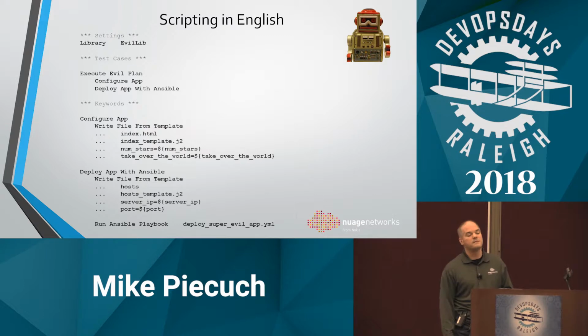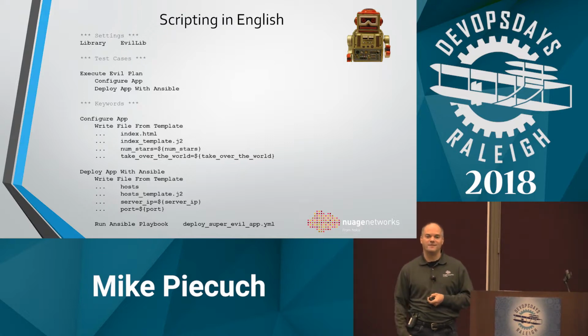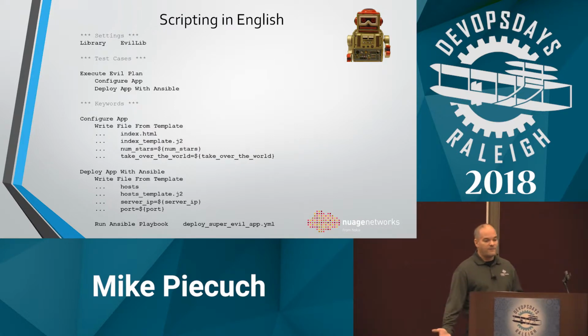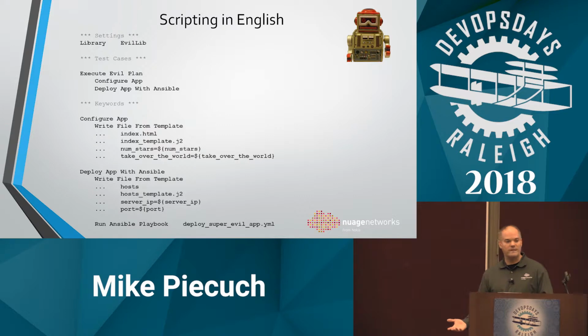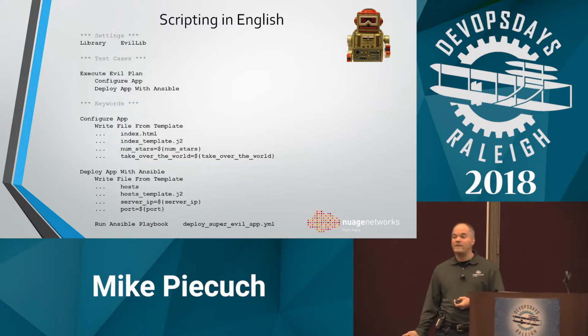There's test cases. As I mentioned, Robot is a test framework. So the language is quite oriented towards testing and scripting, but as I'm showing, it could actually be used for deployments as well. So here you can see the entry point for the deployment, executing the evil plan. And there's 2 steps to do that. I need to first configure my app, and then I need to deploy the app with Ansible.